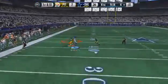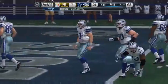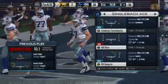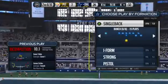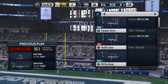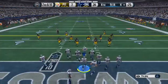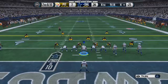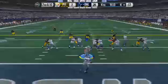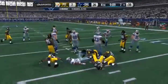Airing it out. But it's incomplete. Quarterback has a strong arm, but I am starting to question his touch. Need a little more touch on those deep passes. That time he overthrows the receiver. Second down. DeMarco Murray is in the backfield. 38. Here's the handoff. Ends up picking up 3 yards.